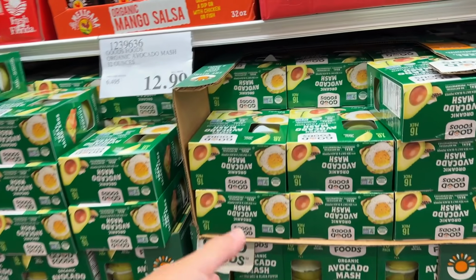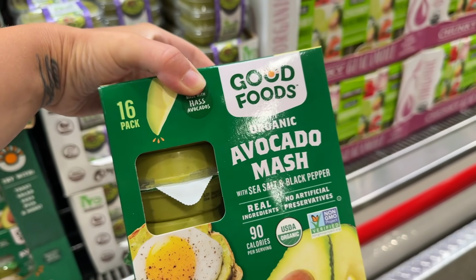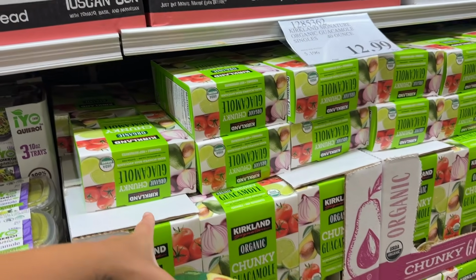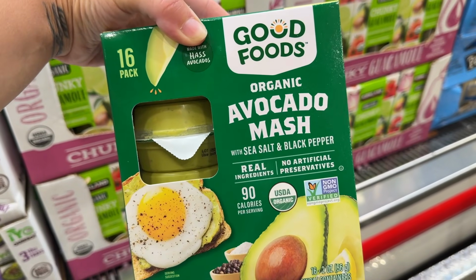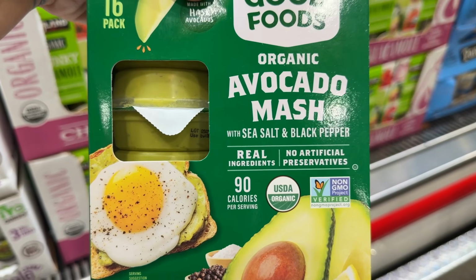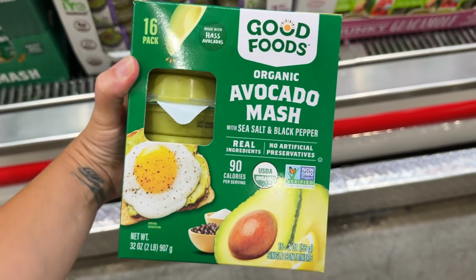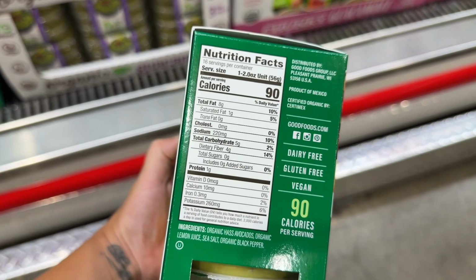One of the best staples, you guys, avocado mash. I actually like these by Good Foods better than the guacamole one from Kirkland because I kind of like that it's just straight avocado. My 4-year-old who hates avocado loves these. I can't explain why, but they are just so good, and it's so nice to just have a healthy fat on hand. I like that it's already portion controlled for you too.